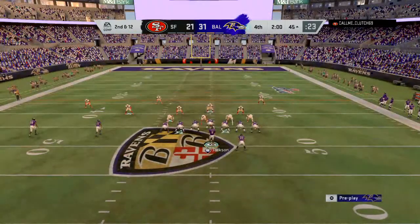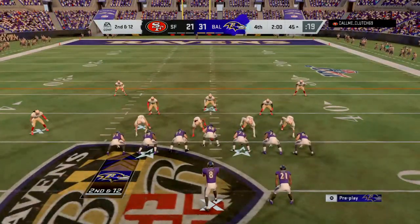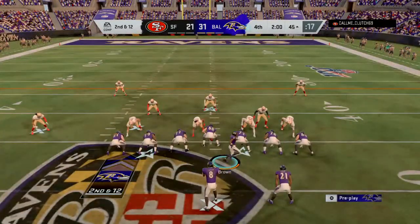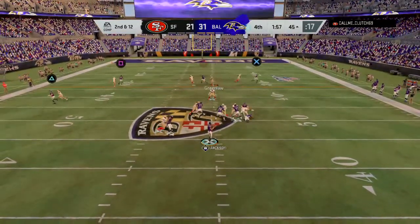So it's Raven football here as we welcome you back. And no doubt what they're looking to do is just salt away the final couple of minutes and escape with a win. On 2nd and 12, Jackson.